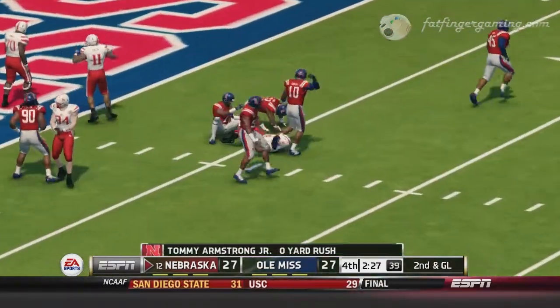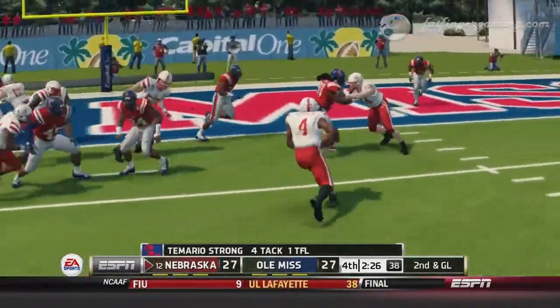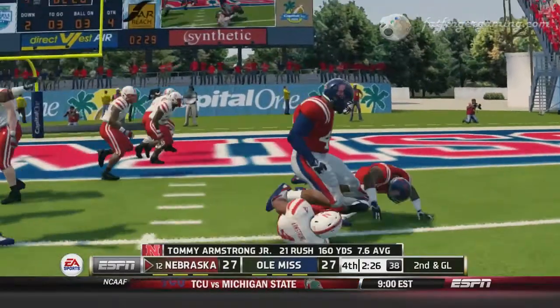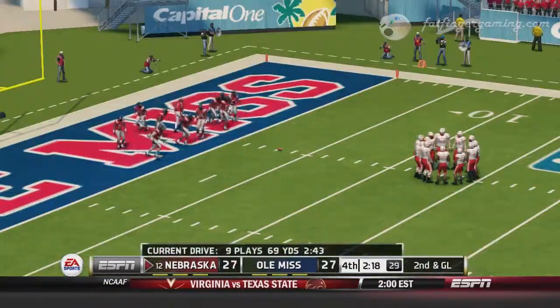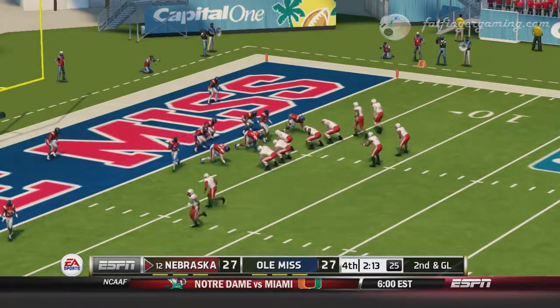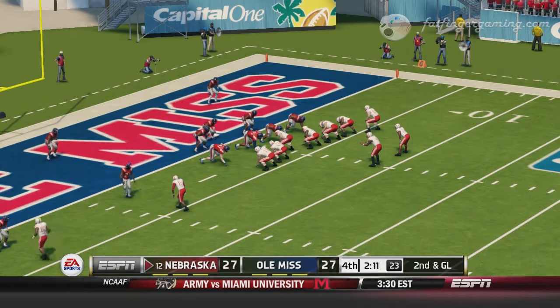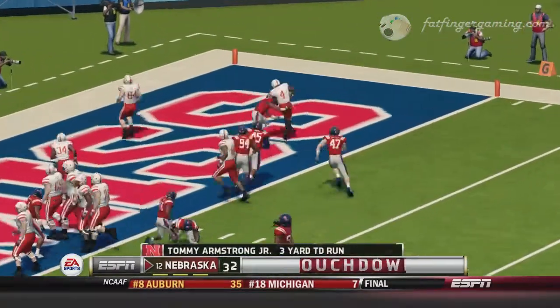So he decides to hold on to it, and it goes nowhere. With the defensive line neutralizing the blocks, these linebackers are able to come up and make plays in the holes. Here's play number 10 on the drive. Touchdown, Cornhuskers.